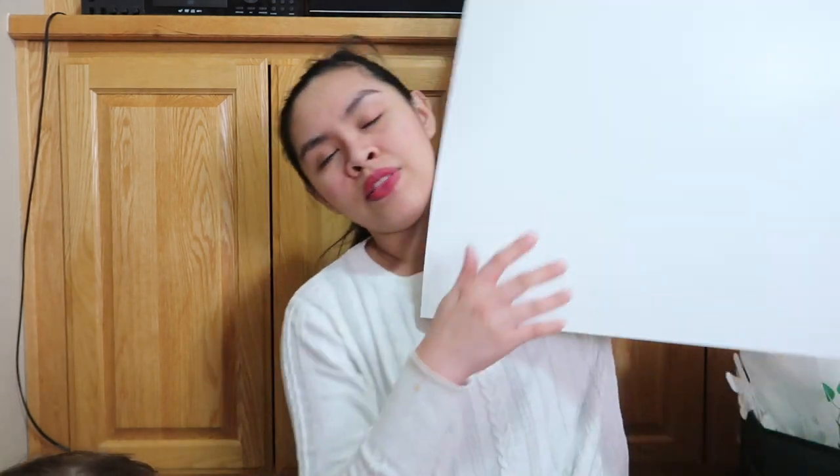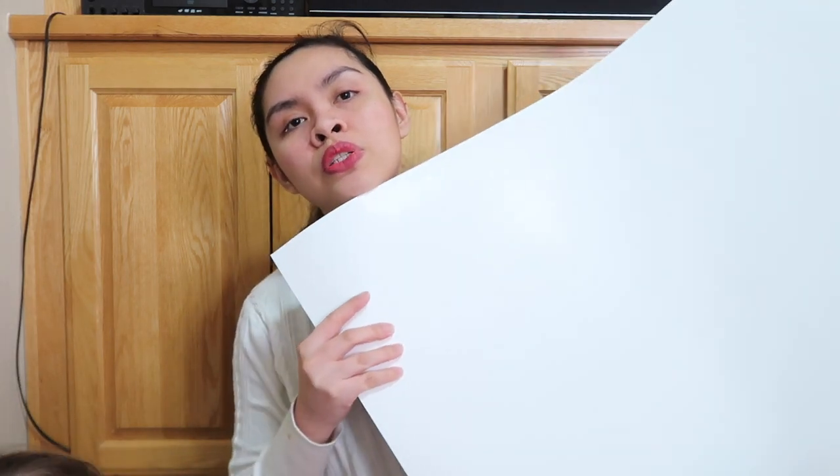So we're done with Hobby Lobby. The last one is the dollar store. I got a bunch of stuff in the dollar store. First off, I got these poster boards because I'm gonna make cone trees. Yeah, if you wanna see me doing my DIY decorations, leave your comments down below.